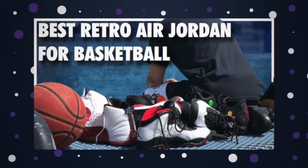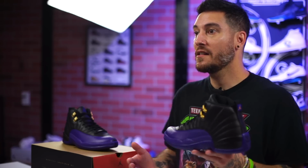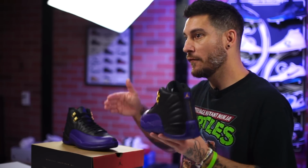This, in my opinion, much like the Air Jordan 8, is just kind of the tank of the Air Jordan signature line. This is a beast outdoors, it's a beast indoors, it's amazing. This is the shoe that I always flip back and forth between the Air Jordan 13 as my favorite performance shoe from the brand of all time.